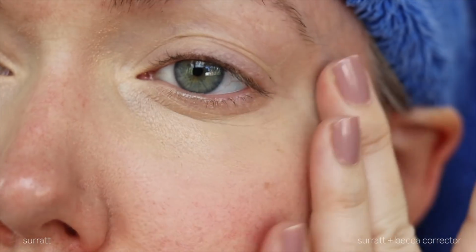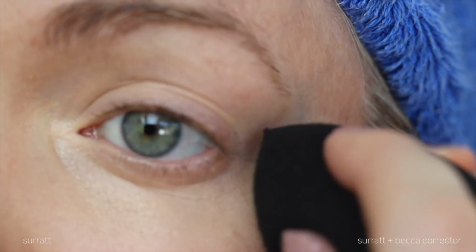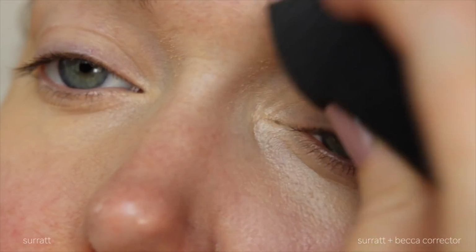It does not crease or cake. It does not look heavy. To me, it just ends up looking like a second skin. I do wish that I had just stuck with the more peachy tone for this video because I added that beige, and as you can see, it's just slightly too yellow for me, but I did want to show you both. And I did use that lavender powder instead of the Hourglass here, and I just think that the lavender is such a unique and such a beautiful shade.